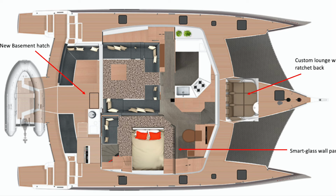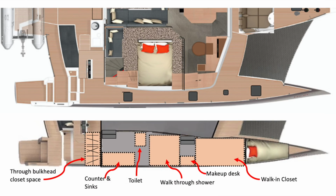Even Ultramar has put in some factory cushions. I think it'd be great. This space to me feels even better maybe than the new layout. It's just very broad. Now, this is where I would have gone way further than what the designers did in the AMA ensuite. So I don't see any need for another aft cabin in the AMA.